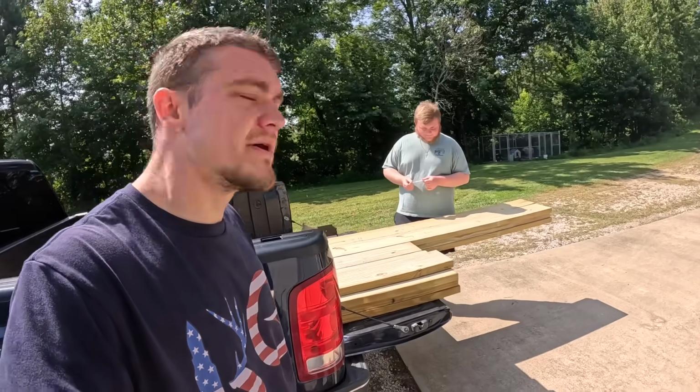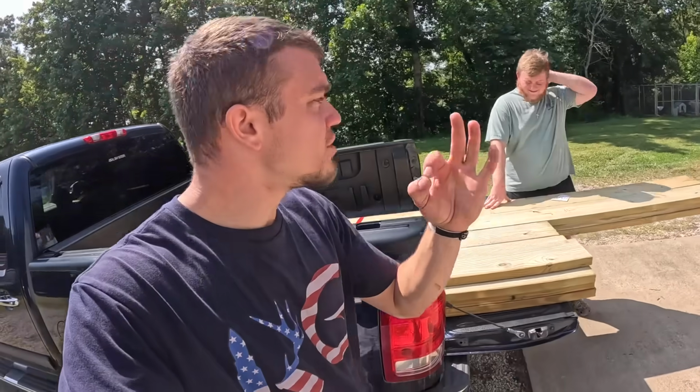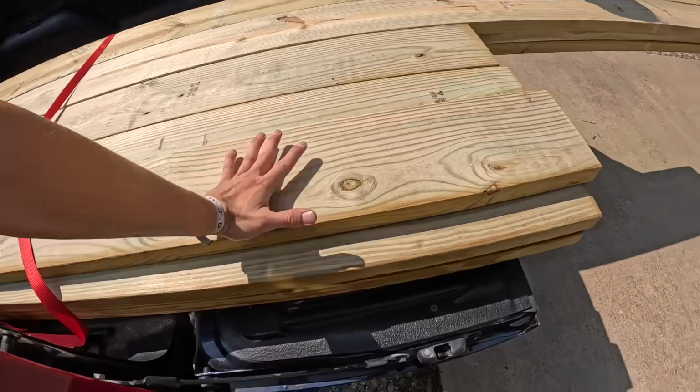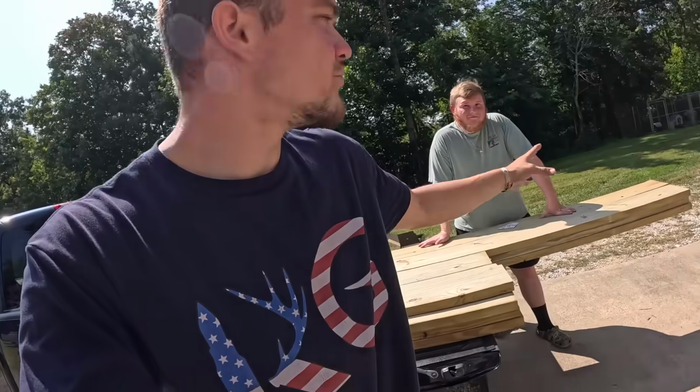Me and Ethan's gonna be building another pond project. If you can't tell, we got a lot of wood. We're gonna be building a dock. We got this wood, normal wood for like the base of it. Over there we got the barrels to hopefully float it. We don't really know if it's enough to keep it above the water. We're gonna find that out when we put it in the pond.